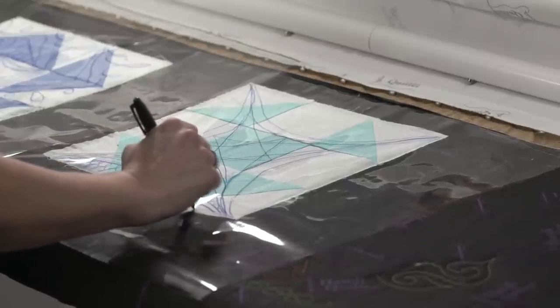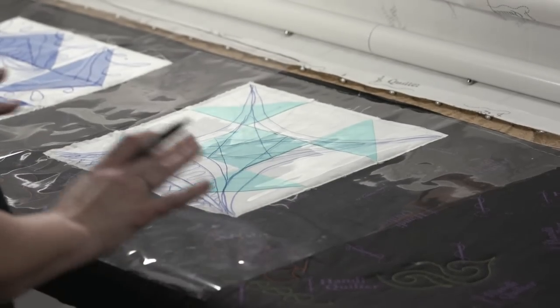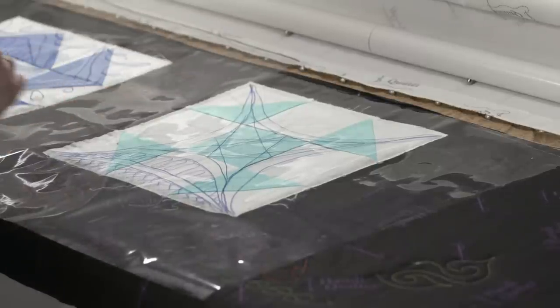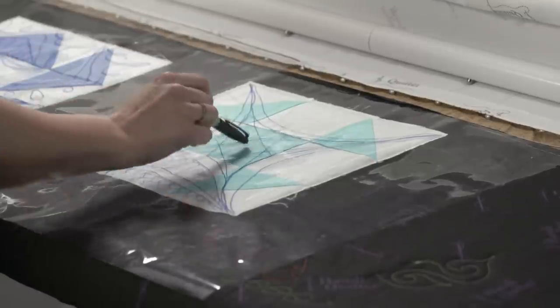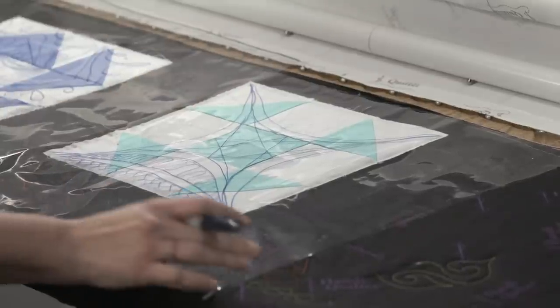Okay, now, do you guys think I can quilt this? We'll find out. So, okay, I'm just going to draw that much because, you know, it's going to be the same thing over and over again. But I'm thinking that's what I'll do. Maybe I'll do a little loopy something there in the center. Maybe I won't.